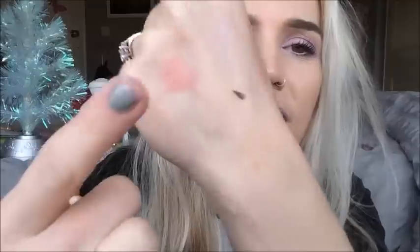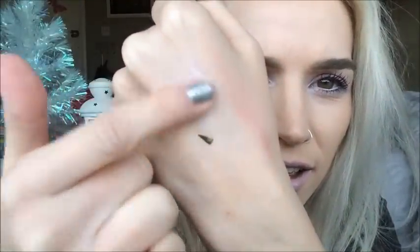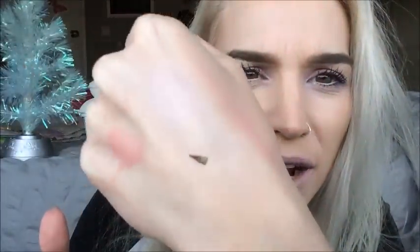If I just get a little bit on my finger and blend it in, it doesn't look purple really on my hand. It looks maybe a slight bit tinged purple, kind of like my hair looks a slight bit tinged green.